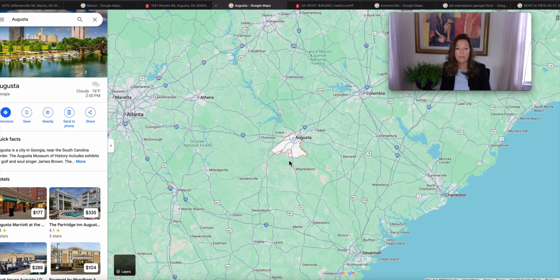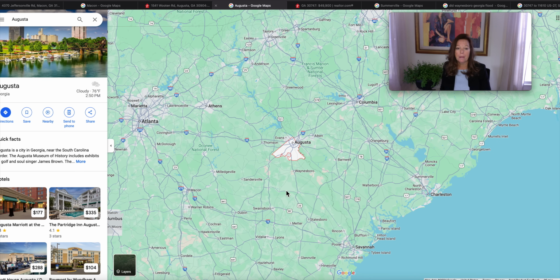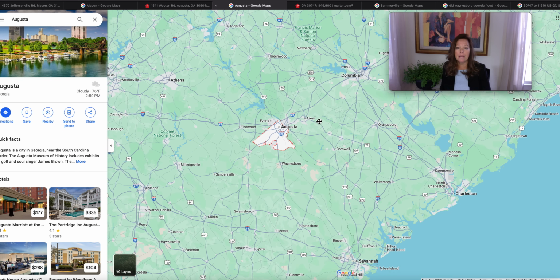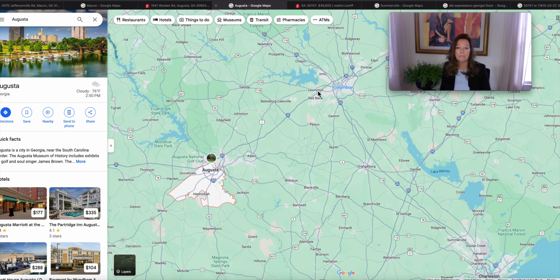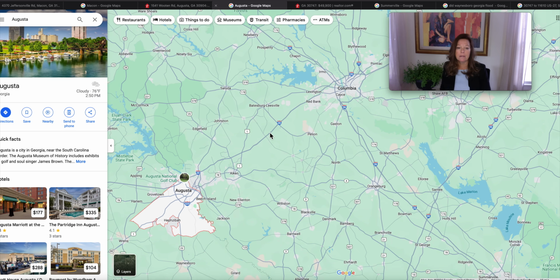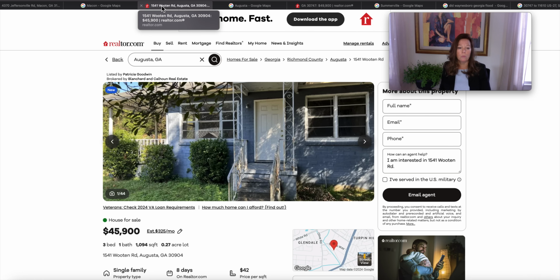But we are to the north of Waynesboro. And we're below Evans. And we're to the east of Thompson. And Sandersville is down here to the southwest. And here's Vidalia. So here is Augusta. And then over here is Columbia, South Carolina, up here to the northeast. And we are in Augusta. And this is at 1541 Wooten Road.